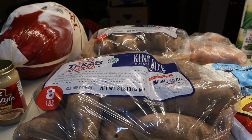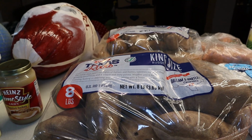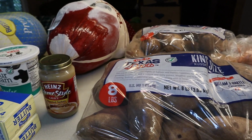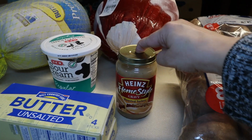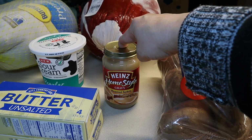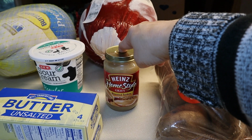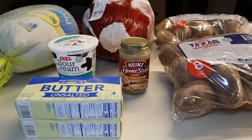I could eat them probably every day for a meal. But I also make homemade gravy, and Sean's grandma taught me how to make homemade gravy. My grandma used to make really good gravy as well. Now, you see this jar of gravy here, and this is a backup. I always buy a backup just in case it doesn't turn out, just in case we need extra, or just in case the kids would rather have this kind instead. But I do make a homemade gravy, and I absolutely love the gravy.